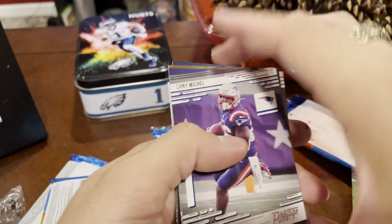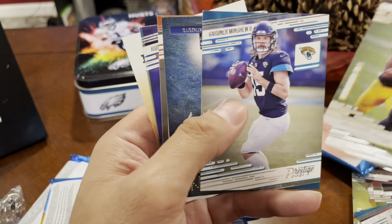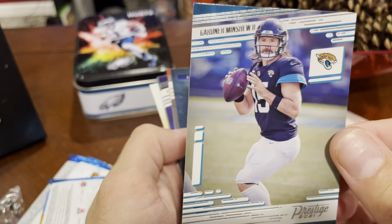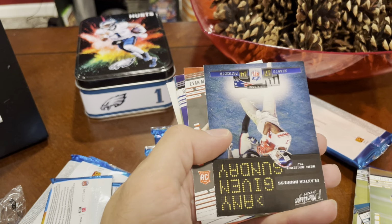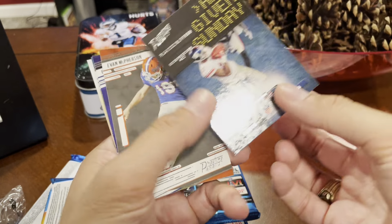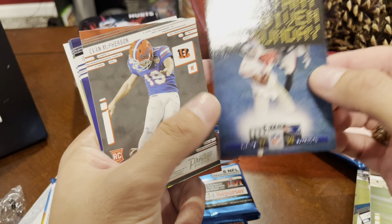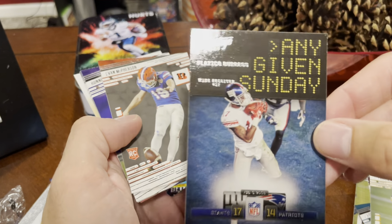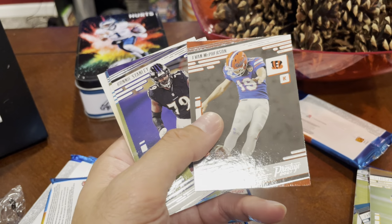Next up, we'll flip this over here. We have Sony Michel, Chase Claypool, Gardner Minshew. I'm a big fan of Gardner. I liked his time in Jacksonville. So we're gonna hold on to that. We're gonna flip this over here. Any Given Sunday, Plaxico Burress. How about that? Up against the Patriots, Any Given Sunday.